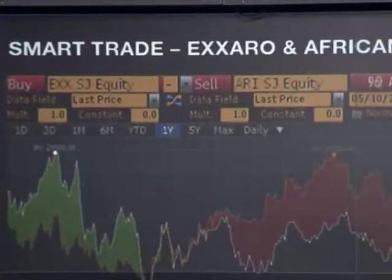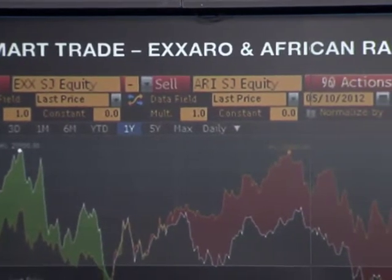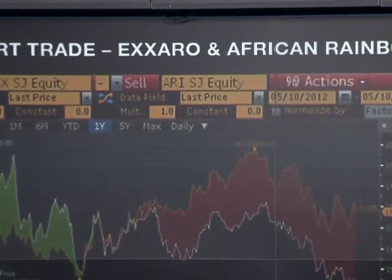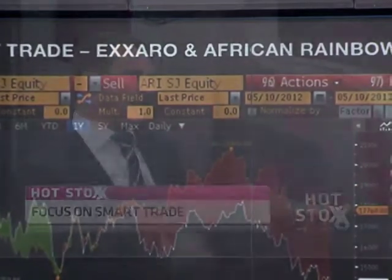Okay, well, as you can see, like anything in financial markets, and I'm sure you can agree with me, Paul, there's a whole lot of numbers here and people can confuse themselves with regards to what they're doing. Basically, this is just a graphical illustration of exactly what we're doing here. We are basically buying Exxaro and selling ARM.